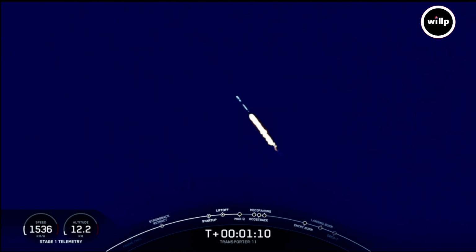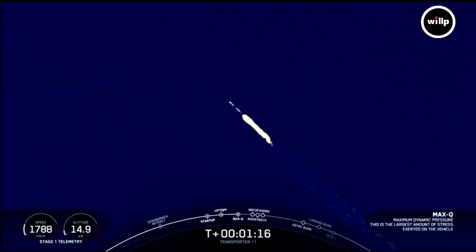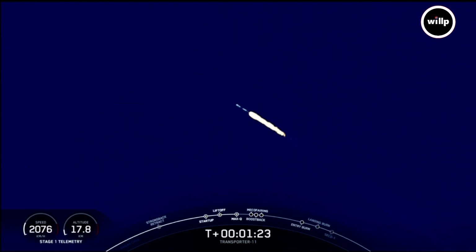Max Q. And with that, we've got 5 events coming up back to back. The first of those is going to be main engine cutoff, or MECO. That's where we'll shut down all 9 of the Merlin 1D engines in preparation for stage separation. The center pusher will separate the first and second stages.